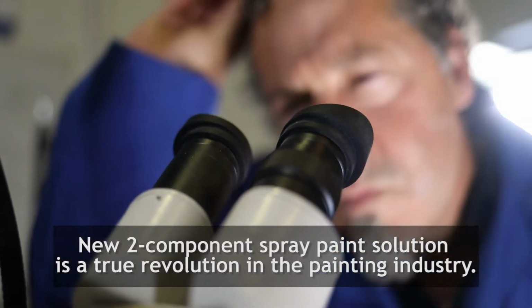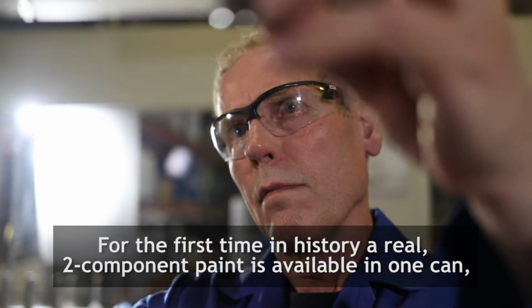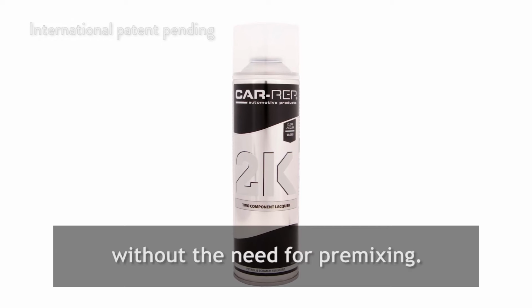This new two-component spray paint solution is a true revolution in the painting industry. For the first time in history, a real two-component paint is available in one can, without the need for pre-mixing.